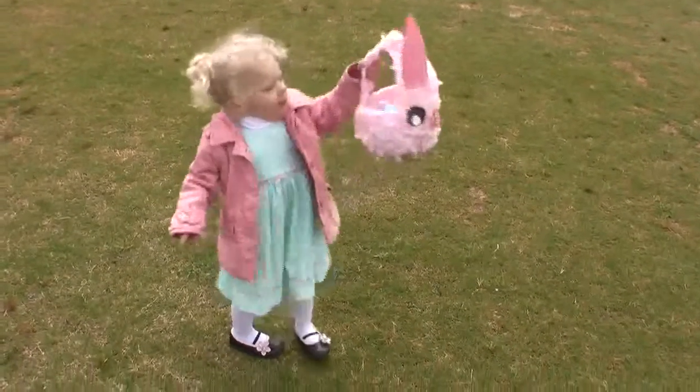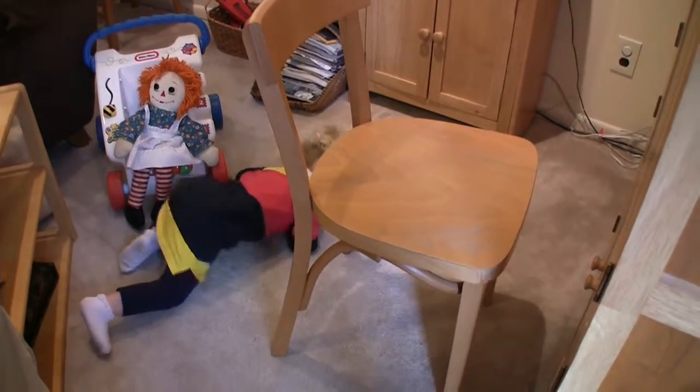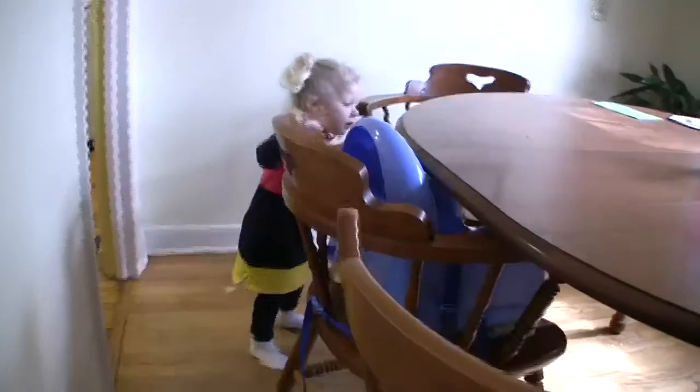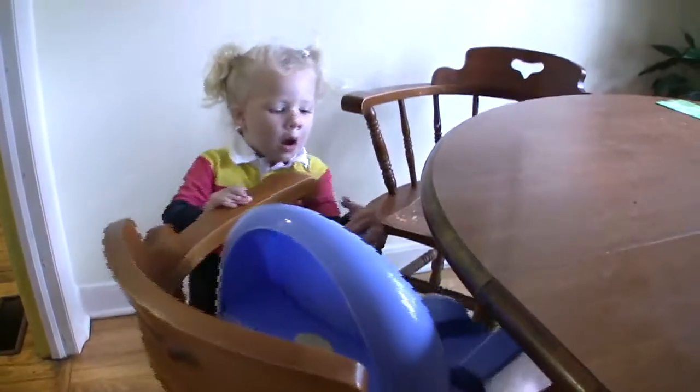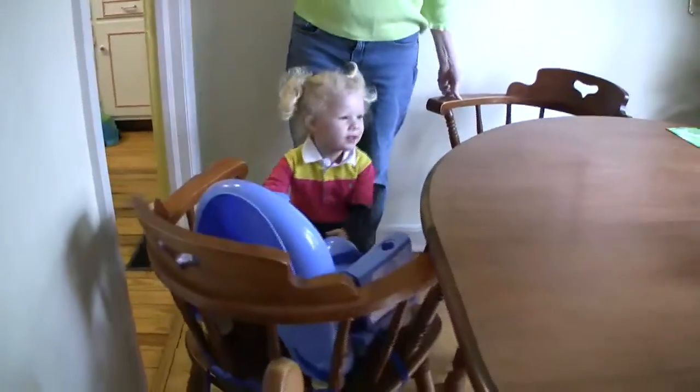Show me your eggs, Alex. David, come here. Did you get some eggs? Where's the Easter basket? Look behind the chairs. Look under things. Is it under the armoire, Alex? I don't think so. Can you find it? Where could it be? See it? It's pink. Where's it? Okay, I don't see it there. Is it in the living room?